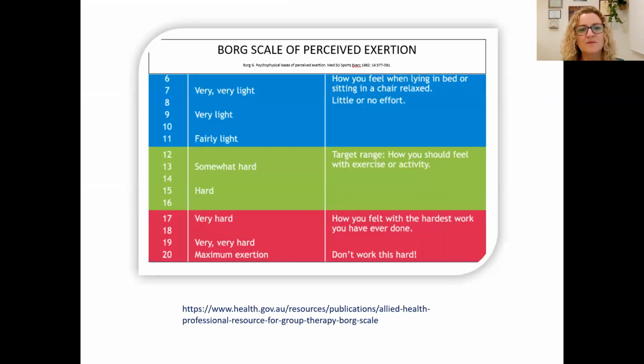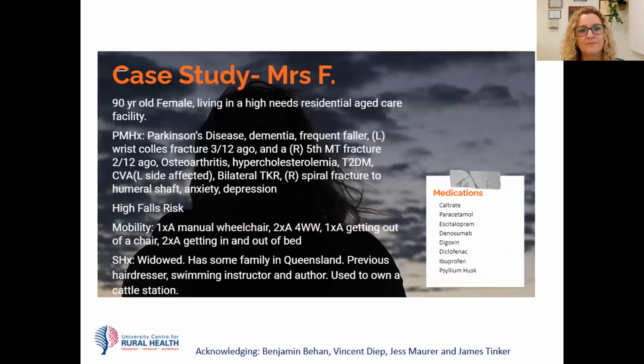I show that to each person when I'm prescribing and ask them to point to whereabouts they feel that exercise was by the time they get to 10 repetitions. And we're aiming for something in the green.